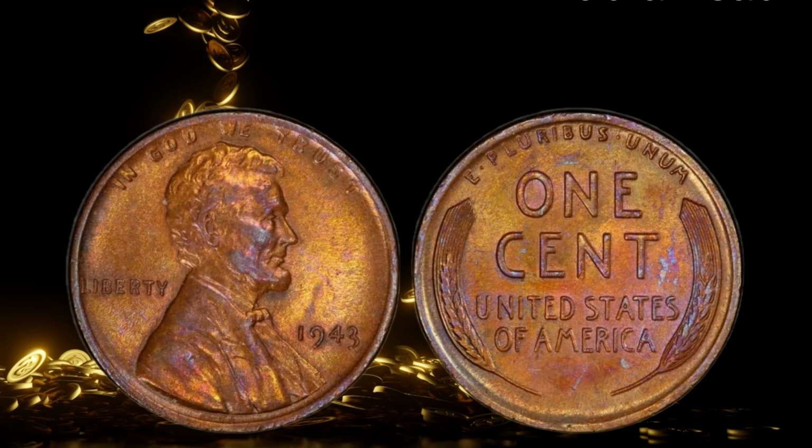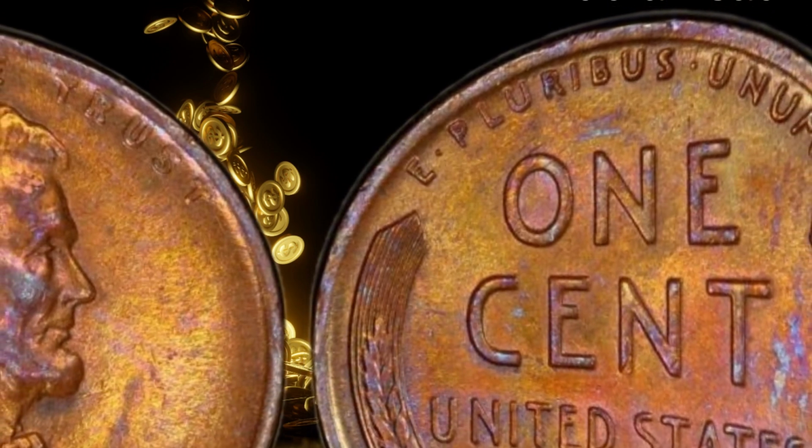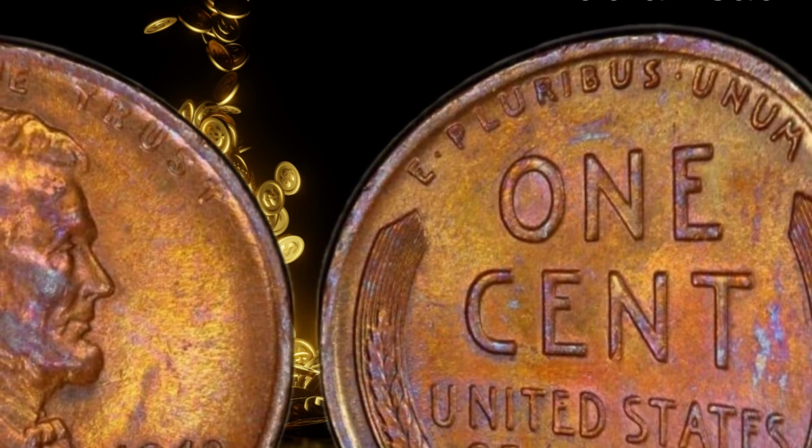Collectors, investors, and museums will pay a fortune to own a piece of history. And if you find one, your life could change overnight. Imagine the feeling of discovering a penny that turns out to be worth more than a mansion. It sounds unbelievable, but it's happened before. In fact, one of these rare 1943 copper pennies sold for a jaw-dropping $1.7 million.